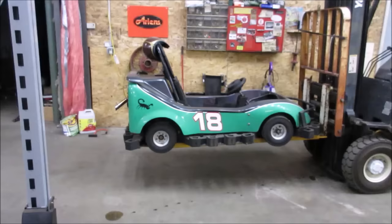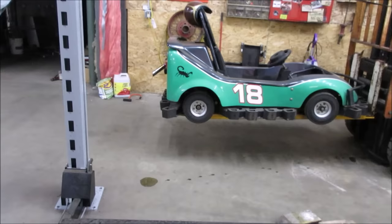Well, hopefully the cart makes out better than the forklift did, because the forklift just blew a gizzard out of one of the lift seals. It's bleeding on the floor.